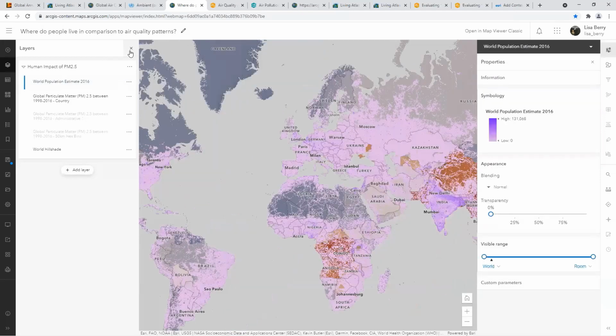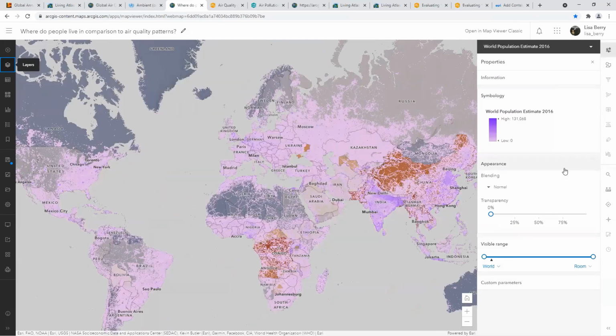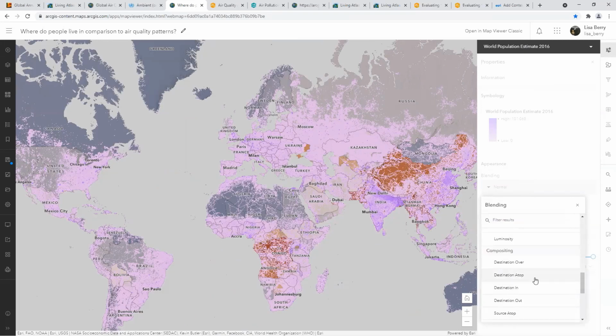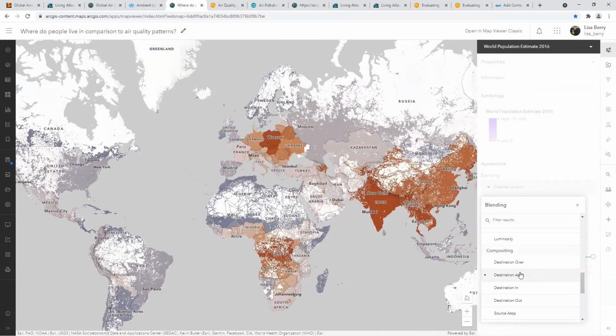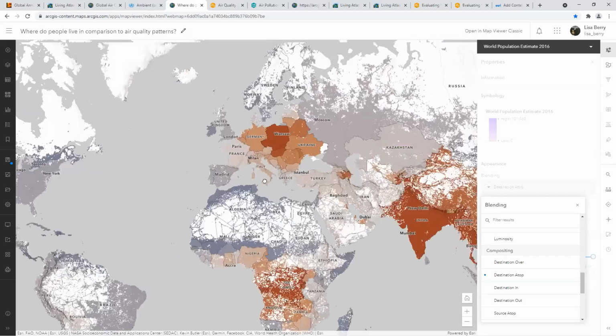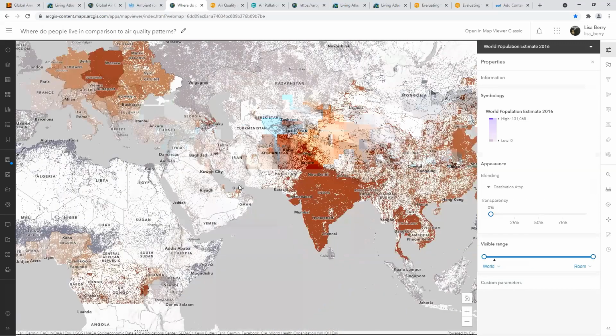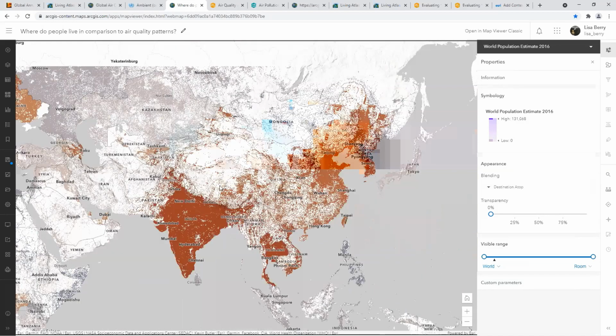Well, luckily in ArcGIS Online, we now have blending modes, which Jim mentioned earlier. And these are a really valuable way to unlock patterns that may not have been visible otherwise. Since I have this on top of my other layer, I can use the destination atop blending mode. And now we have quickly transformed this layer into something really interesting where we now can see not only where the PM2.5 exists, but where that is in relation to where population actually lives.